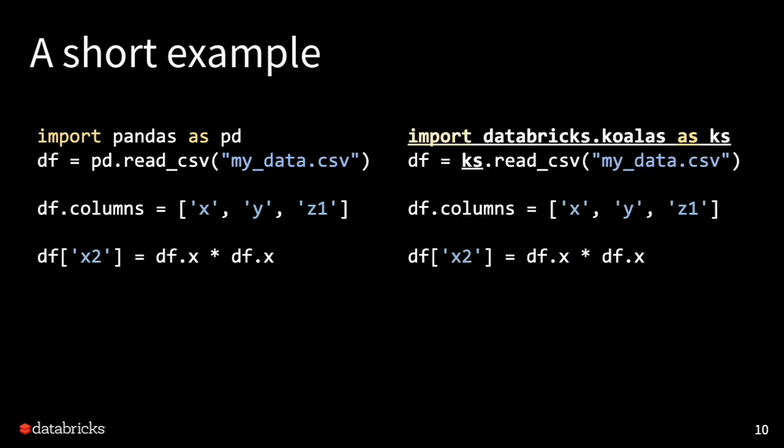And in Koalas, yeah, this is exactly the same output, with the advantage that when you use Koalas to do the import, the data frame you get can accommodate pretty much any scale of data set.